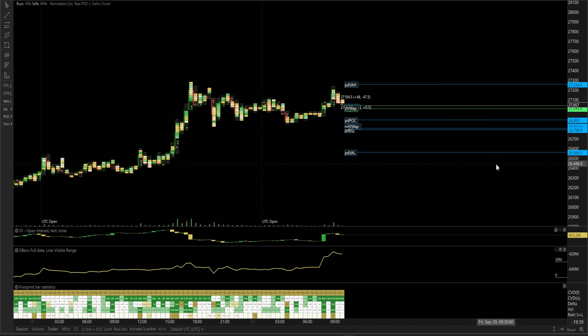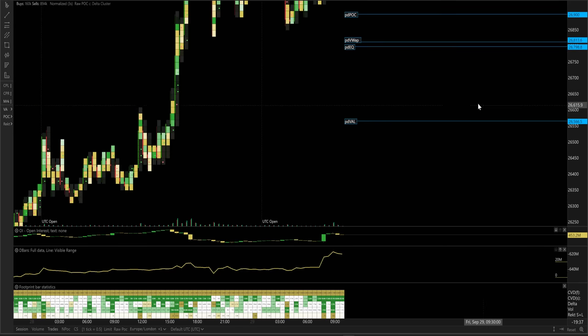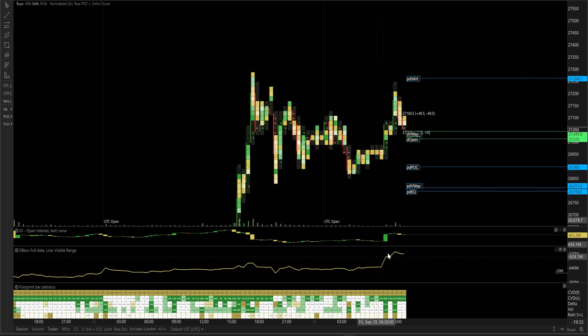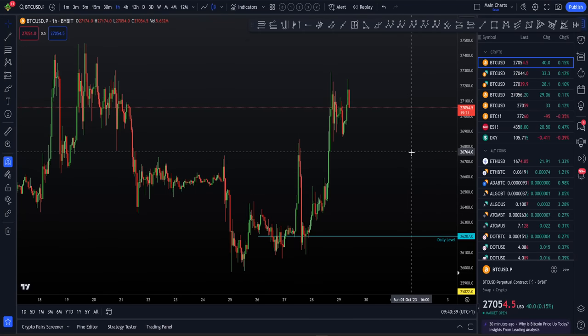But actually, I'm looking for this local pullback to be a long opportunity to bring us above those 19th of September highs. You can see the bearish divergences here, actually with a lot of new longs opening. So this is considered locally bearish, but instead of taking the short with this, I'm looking for the long opportunity. I'm looking for the bigger play.